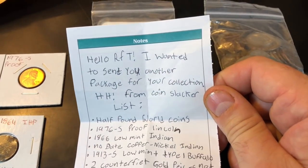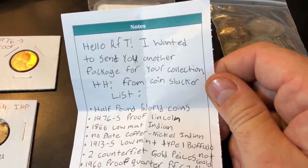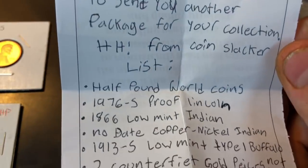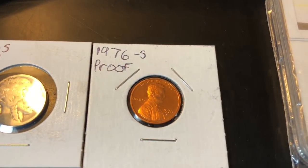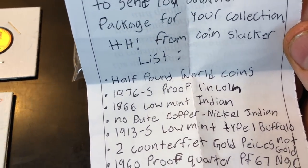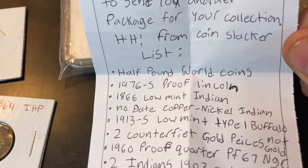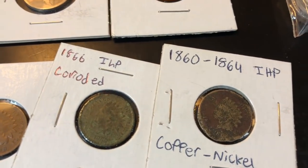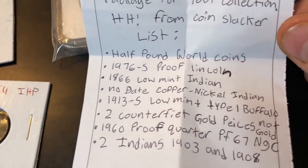He writes, "Hello, Rob Finds Treasure. I wanted to send you another package for your collection. Happy hunting from CoinSlacker. Here's the list. A half pound of world coins." We'll be checking those out for sure. "A 1976 S proof Lincoln cent." Unbelievable. "1866 Low Mint Indian." Oh, I got another one right there. We'll take that. Less than 10 million minted. "No date copper nickel Indian." That must be this one right here. Somewhere between 1860 and 1864.